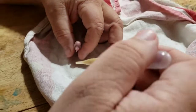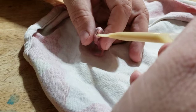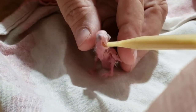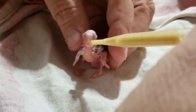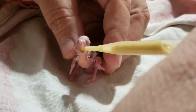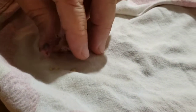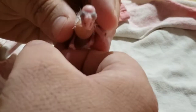So we're using the Hagen Tropican bird formula like always. Y'all have seen all our videos before. Hey darling, here's your breakfast. And I said breakfast, this is his second or third breakfast already today. How many breakfasts does he get? As many as he wants. We feed him every hour and a half.